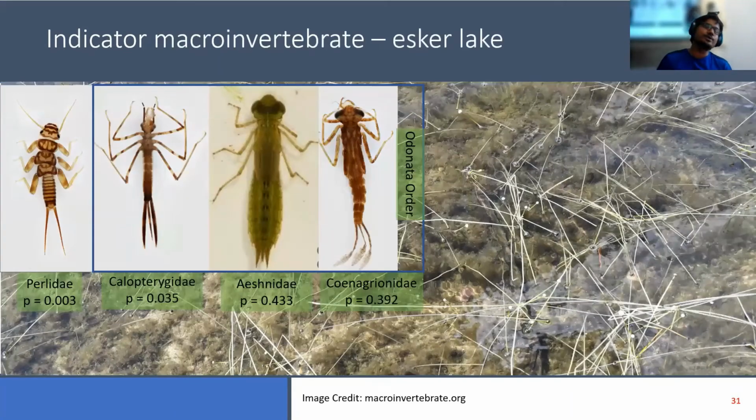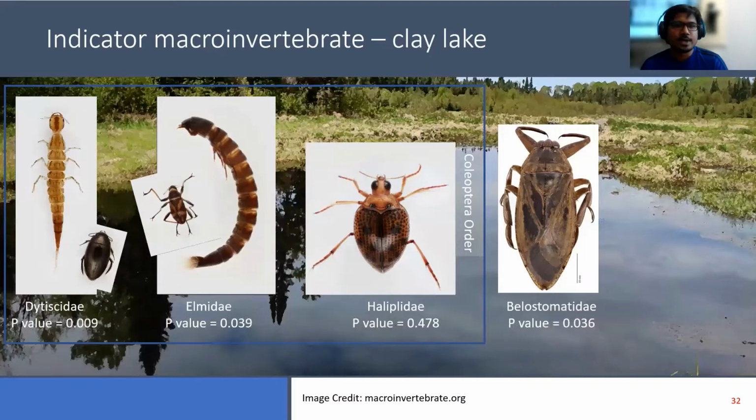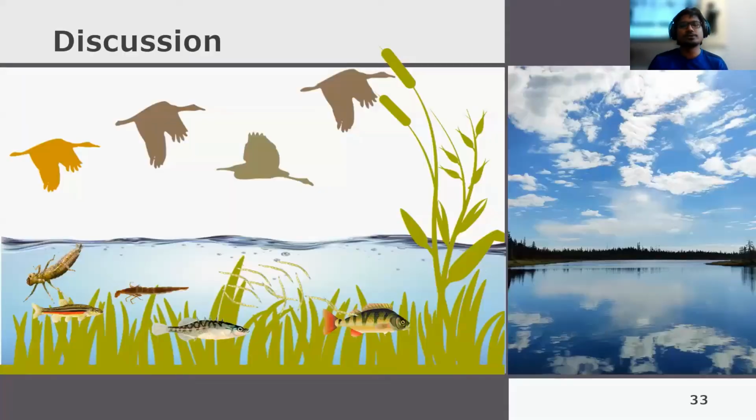For indicator macroinvertebrates, we found the strong association of stonefly family and order with esker lakes, and for clay lakes we found the Coleoptera order and giant water bug strong association with the clay lakes. Now I have to discuss the results.